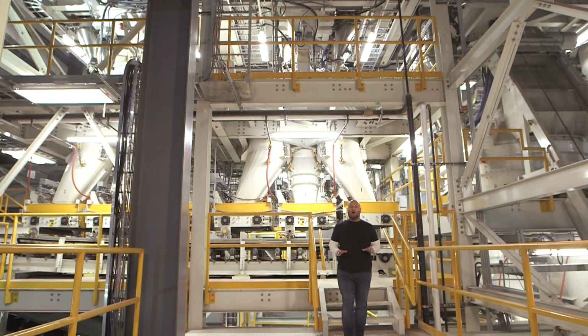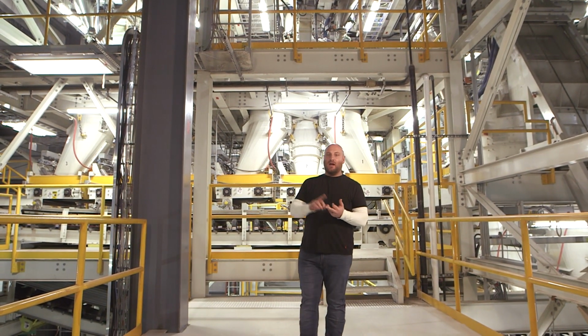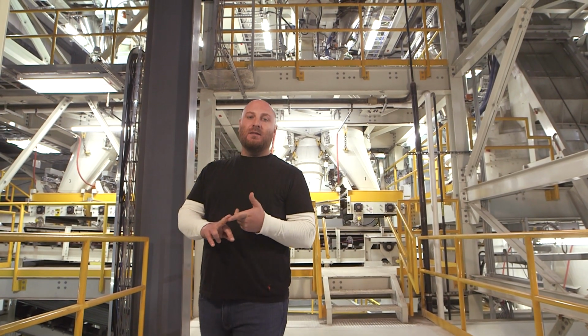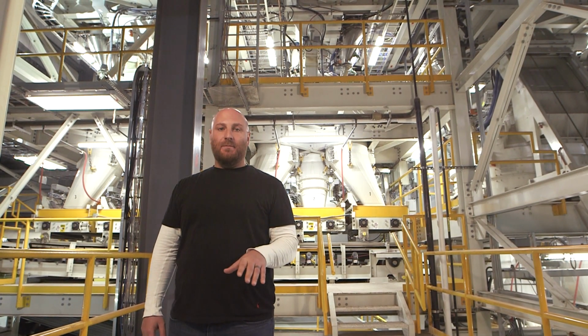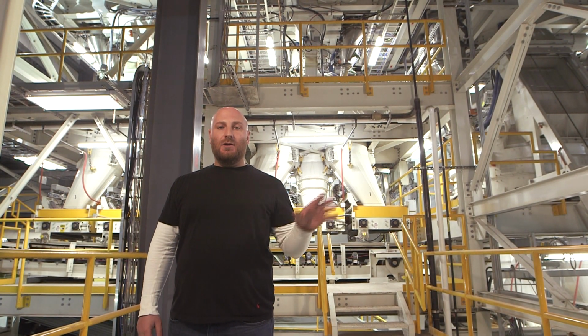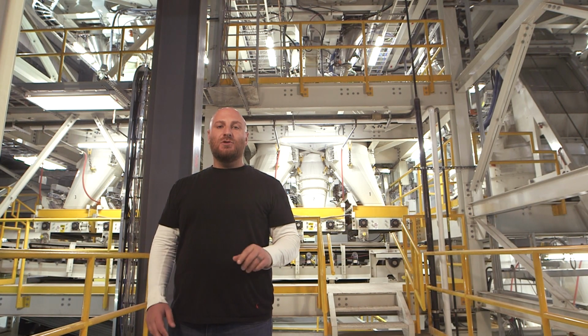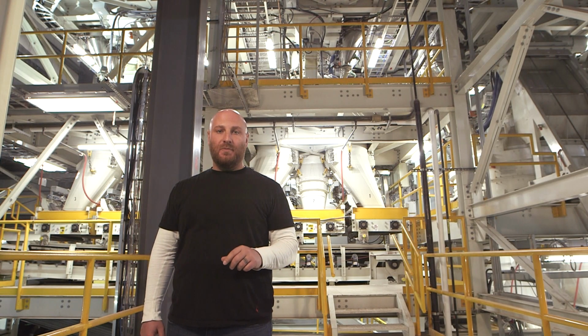Now that we've seen how all the raw materials, the cement, the admix, the color, and the aggregate are loaded and weighed to be conveyed to the mixers, it's time to see how we mix the concrete. Behind me, you have 4 mixers. 2 mixers for Armortech, 2 mixers for retaining wall or base mix, the bottom of the stone.